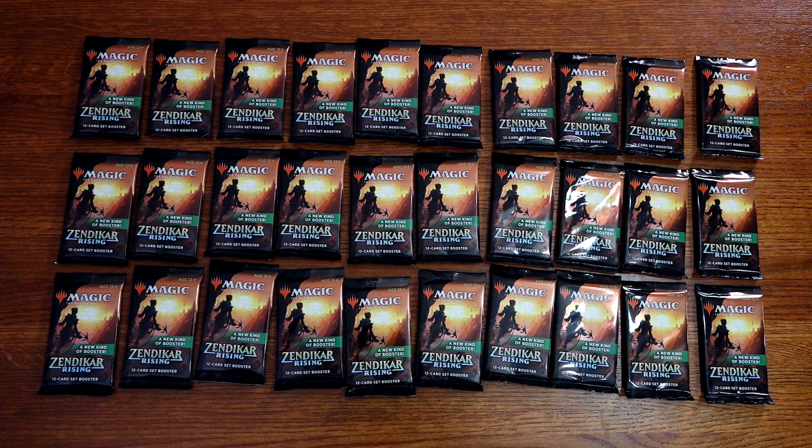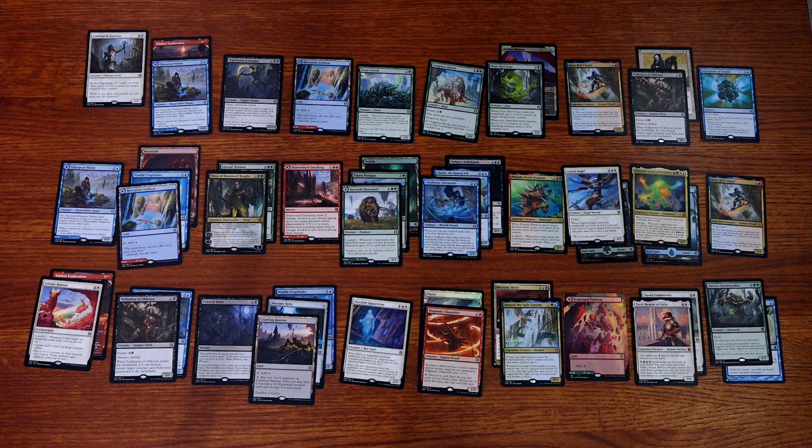I'll play a booster box game with set boosters later, but I want to open all 30 packs now and see what I get strictly in terms of rares, mythics, and cards from the list. Obviously, this is just one box and highly anecdotal, but here are the numbers.